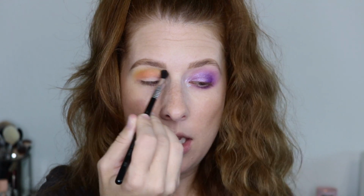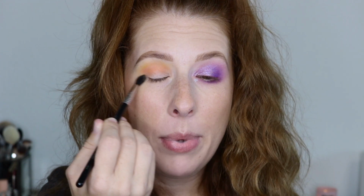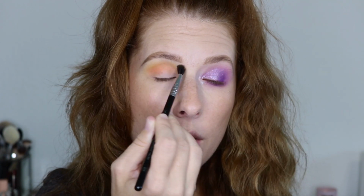I was gonna say like the sunshine, but then I thought about the fact that candy corn is orange and yellow. I don't typically go for the color orange. I'm gonna be honest, orange is not my favorite color, but I think it is definitely a Halloween color, and we're creating a warm vibe over here.